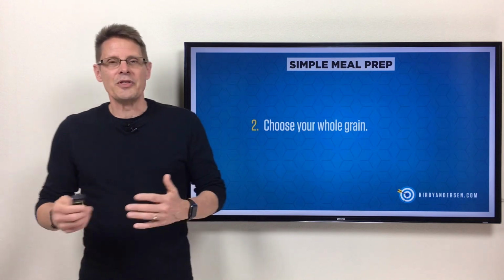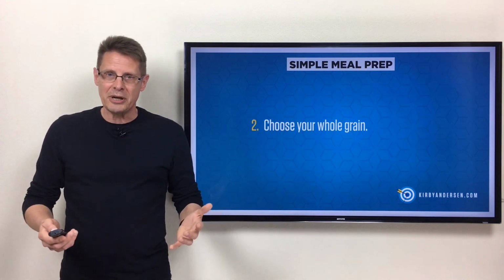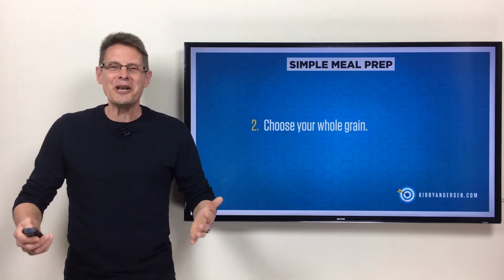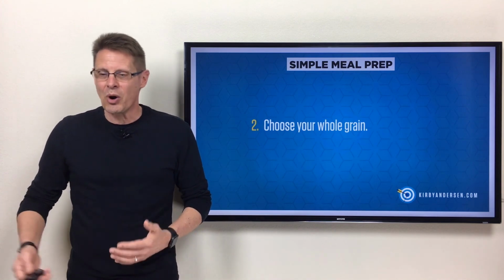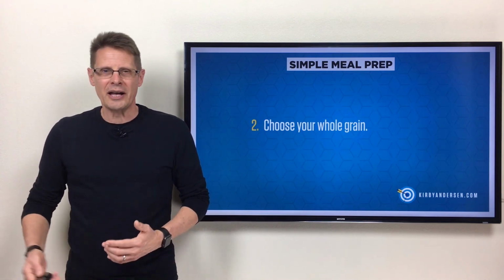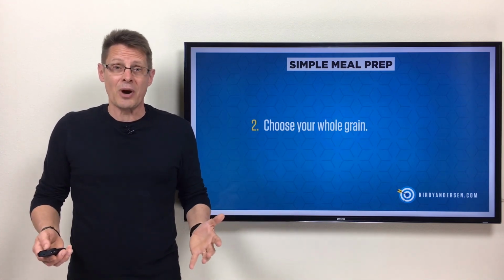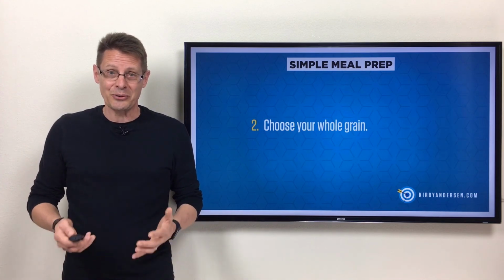Number 2, we then choose the whole grain. Again, you want to combine that with your beans. That's going to give you those essential amino acids. And there are so many great choices again. My gosh, you've got rice, quinoa, tortillas, breads, so many different things. We like to just make up a big batch of brown rice and just keep it in the refrigerator for quick access throughout the week.